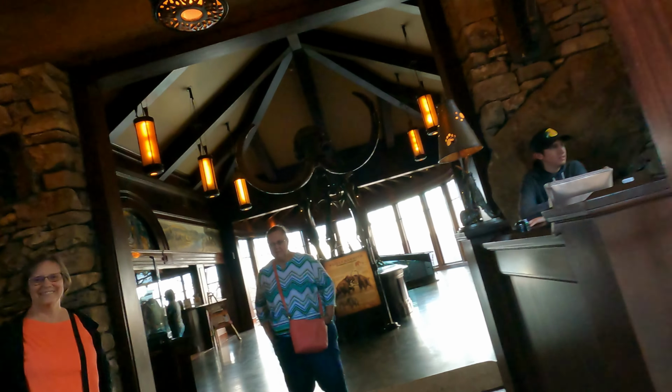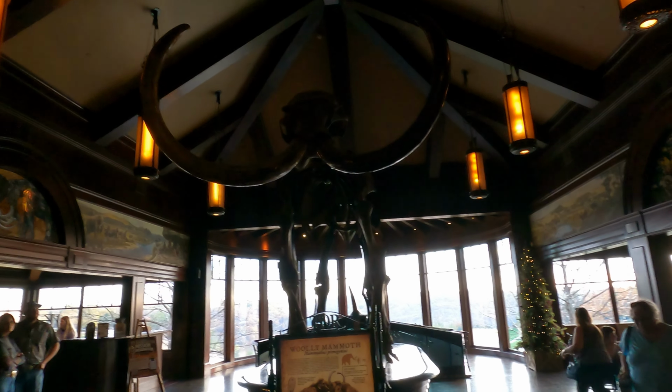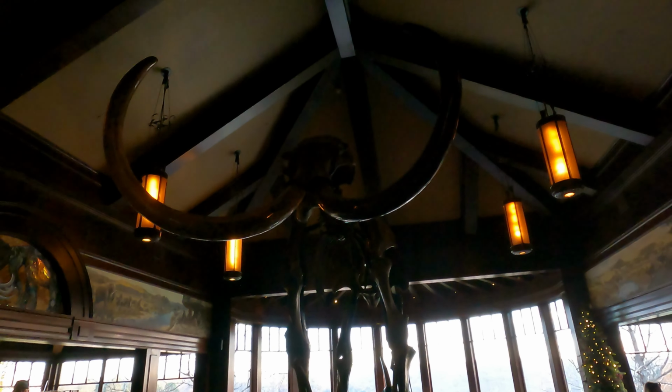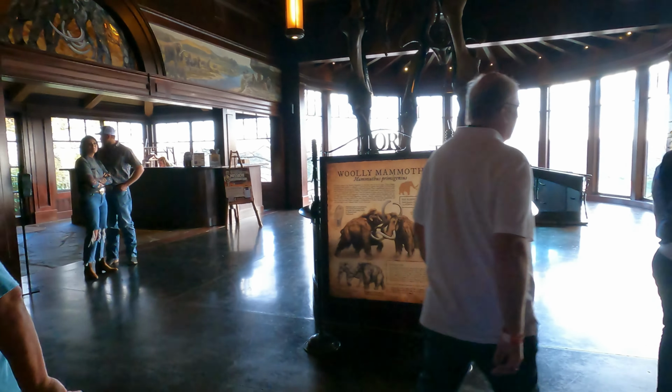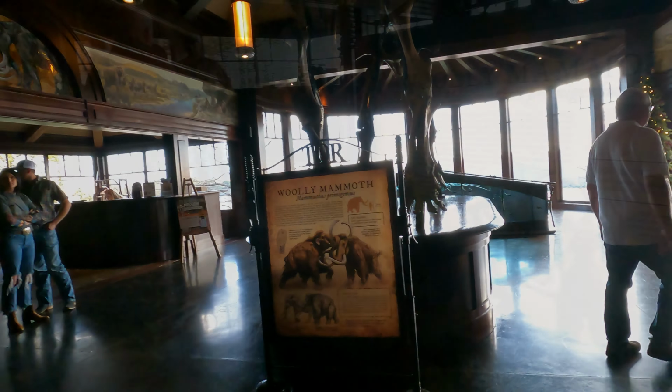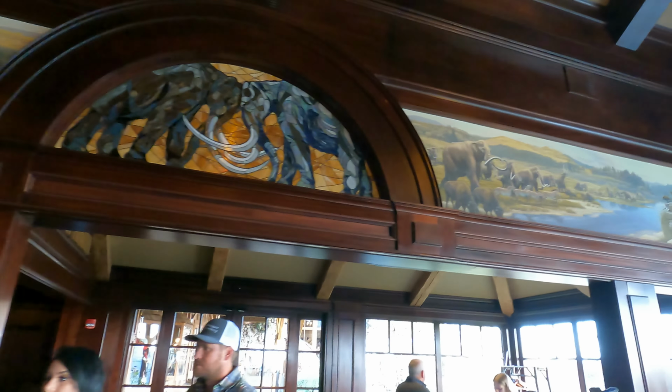Once you arrive, you'll walk into the vestibule. You'll be met with a woolly mammoth, a couple other artifacts, a cannon for one, and you will see there's an information desk off and to your left-hand side. If you want to go to the museum there, you have to go get your ticket stamped, and you'll be given directions and a map.